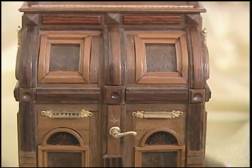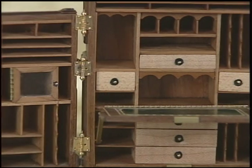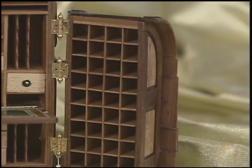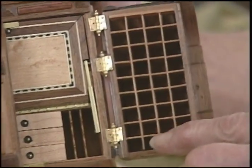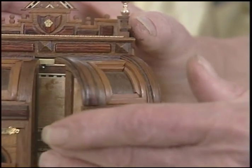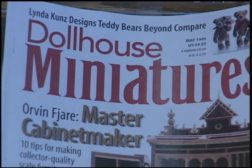Orvin's big breakthrough came from this incredibly complicated desk. It's called the Wooten Cabinet Secretary, originally built in the late 1800s to handle the crush of paperwork from the Industrial Revolution. It took Orvin 150 hours to build this exact scale replica, complete with working parts. This is probably the most complicated part of it, right here in this wing with all of these small cubby holes, and this laminated, bent, and modeled. To build those wings is probably the most complicated. From the ornaments to the hinges, Orvin's craftsmanship earned him a big name in the miniatures world.